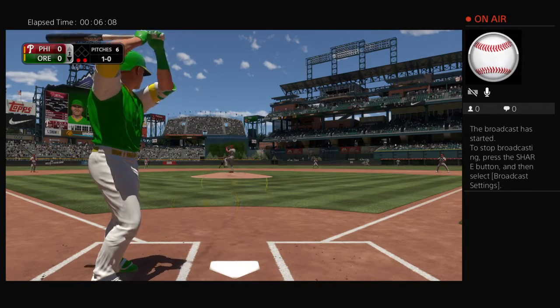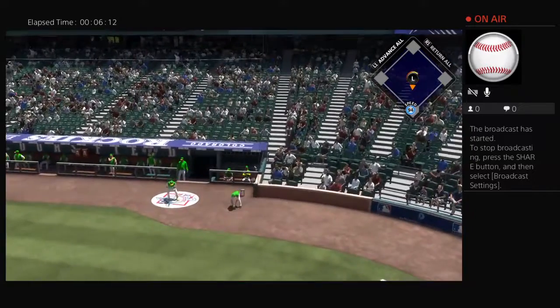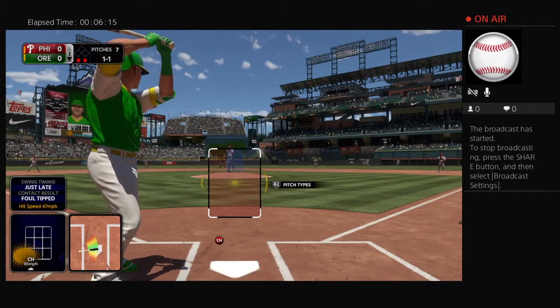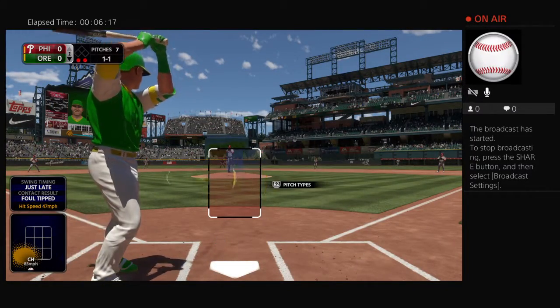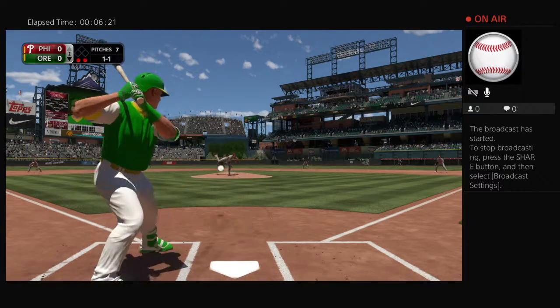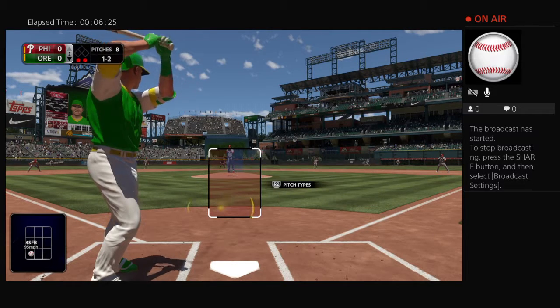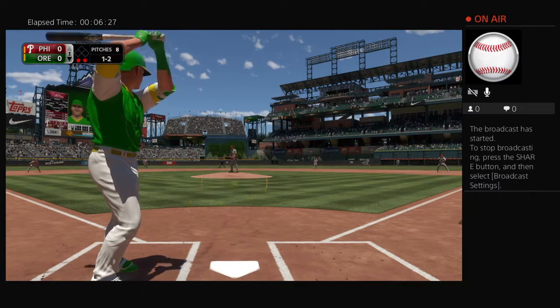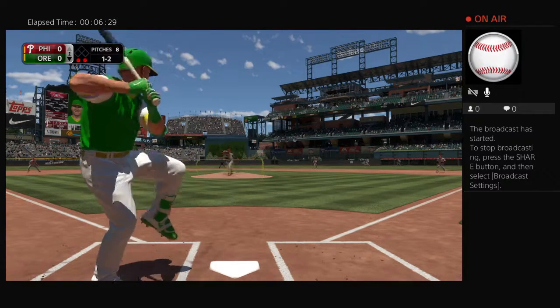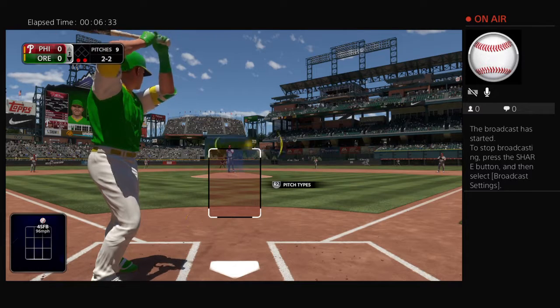So we'll see. I should not swing at that. Low, out of the zone. Fastball called strike. 1 and 2. I was sitting on that. Don't know why I didn't swing. 2 and 2. Come on.